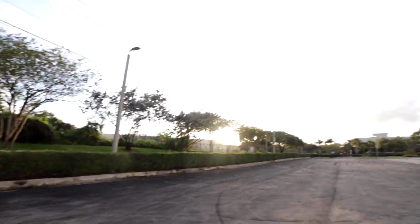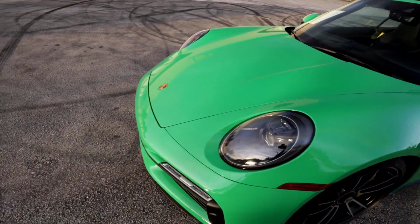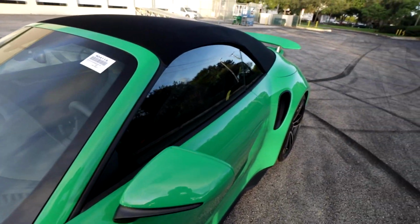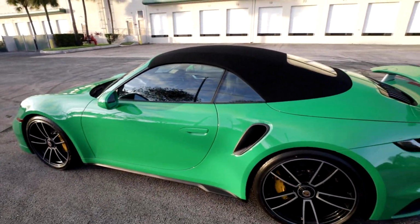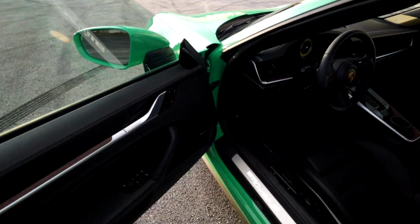And now that the sun is coming out, you can see that amazing Python green. It's hard to translate it through the video, but it just looks stunning. It's coming out a little bit faded in the video, however, it is a lot richer in person. And yeah, just incredible car. So real quick, I'm going to put the convertible top down for you guys, and I'm also going to turn on those amazing LED matrix headlights.